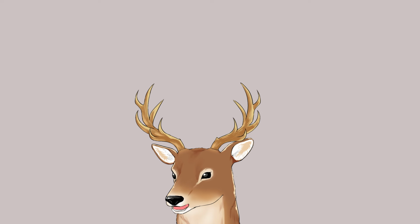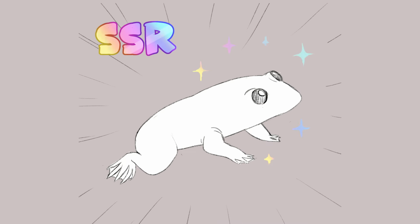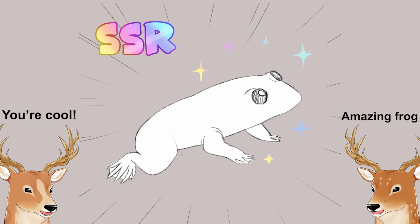Oh, by the way, if you didn't know, them having no lung is actually a big deal. Not for them, but for us. It's not that they affect us in any way. It's just because we discover something unique. They are the only frogs without lung. And so, they aren't just a super rare frog. They are an SSR frog, one of a kind.